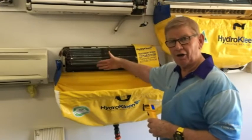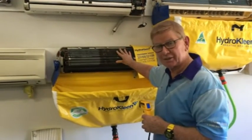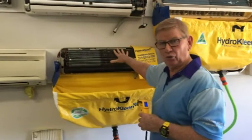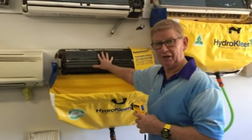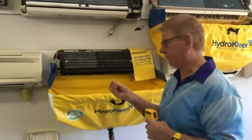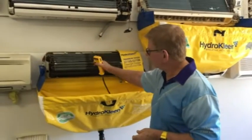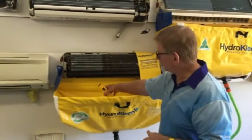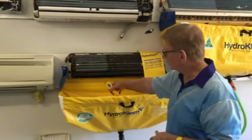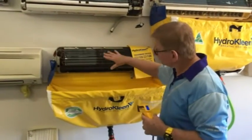If it's reading high, it can mean that the unit may need some gas and or that there is something else wrong with it, and that's where you need to involve a technician to perhaps have a look at it. But generally, when we check an air conditioner when we're cleaning it, if we've got it set on 24 and we're getting a reading of 14 or 15 here, then that's about right.